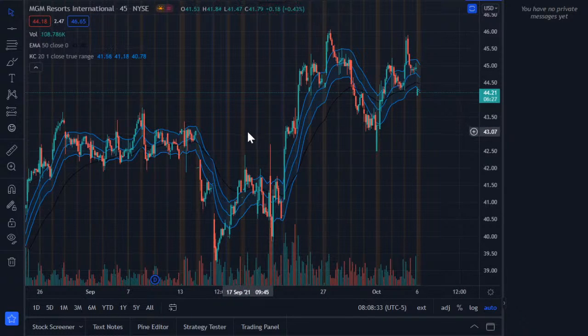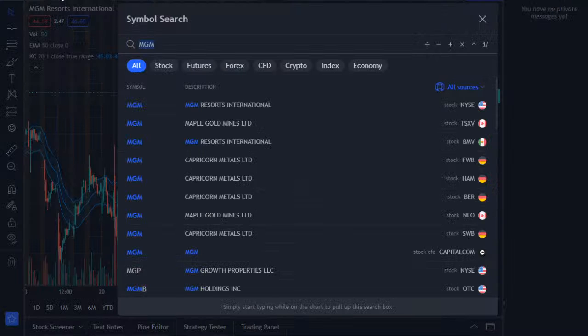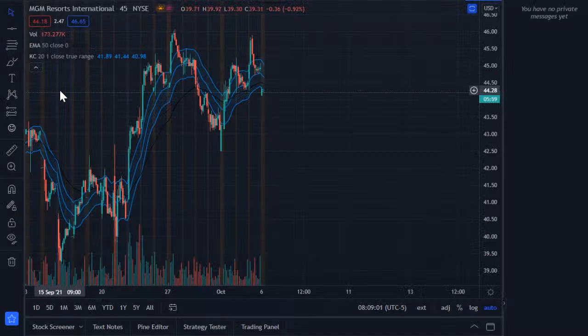If it goes down lower, you might see 43 for support. Checking 43 on MGM. $43. Watch for that one. So we've given you Baba, Spy, MGM, X, Ford. Those are the trades for the day. Let us know if you need anything else in the Discord today.